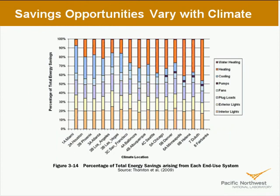This slide shows the savings opportunities. They vary by climate zone. There's no surprise on this slide. It gives a good visualization and quantification of where the savings come from when you move from Miami, a very hot, humid climate, to Minneapolis, very cold. So no surprise here. The good savings contributors come from cooling in Miami and a lot from heating in the cold climate. But the savings opportunities for internal loads are quite consistent, such as lighting, plug load, and fans.